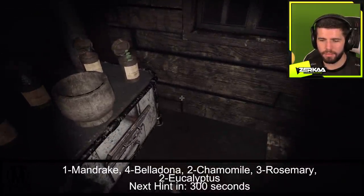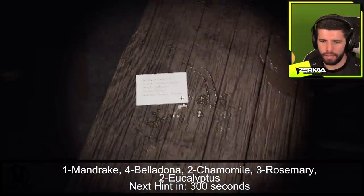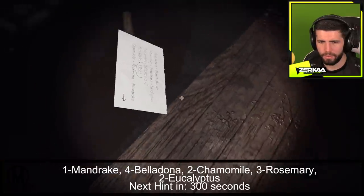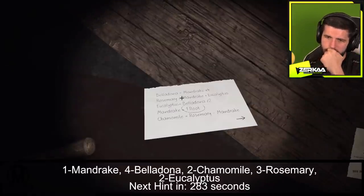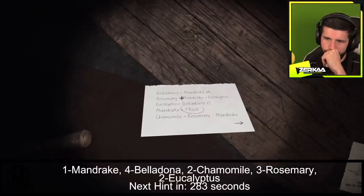One mandrake, four better... Oh, my God. And why? Wait. The root is the math, I think. So this is five lines of math. So root... One mandrake is equal to one.